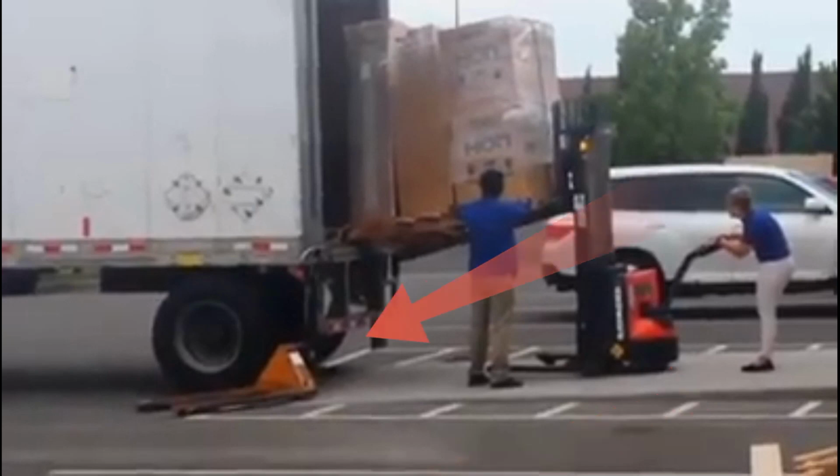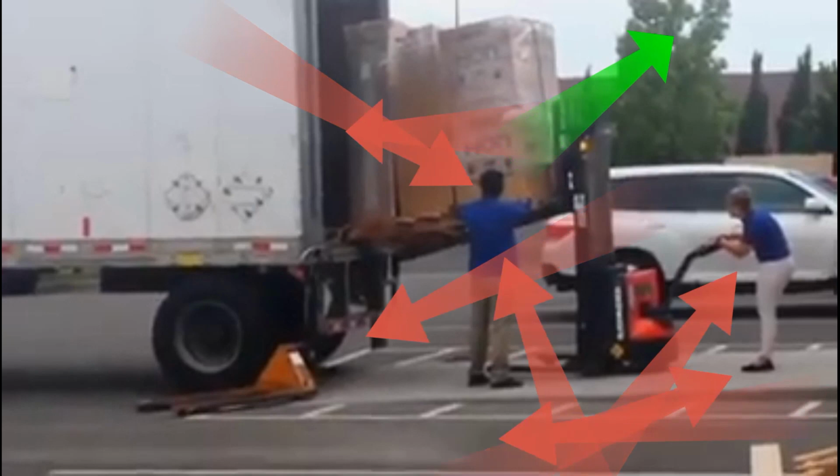Are you angling down or are you angling back? And why are you offloading this on an incline? Are the forks long enough to actually pick this piece of equipment up? Everything about this is stupid. Just stupid.